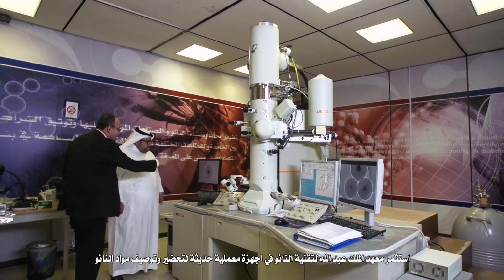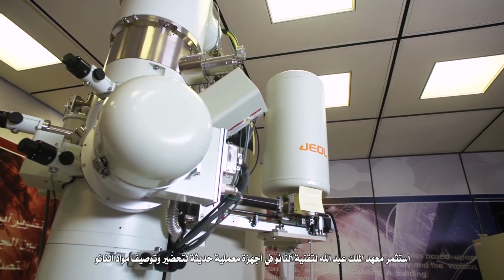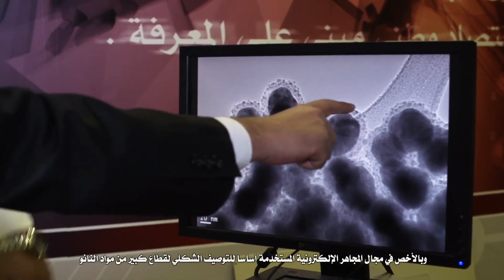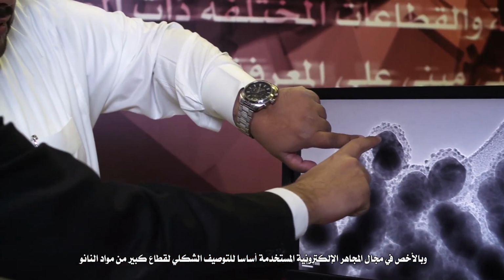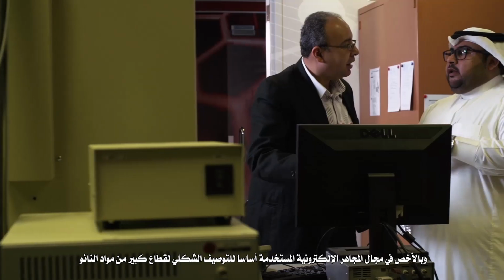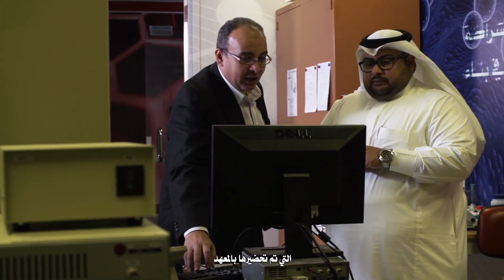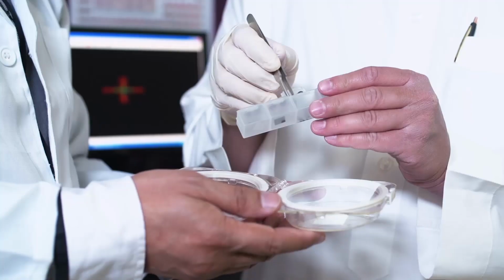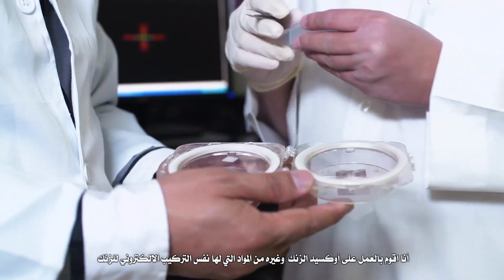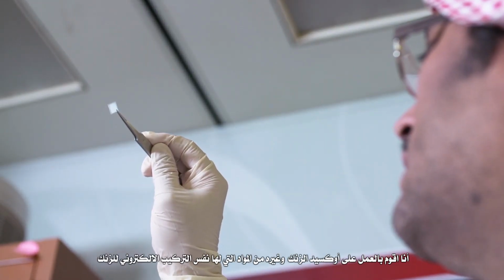KANE invested in a state-of-the-art facility for fabrication and characterization of nanomaterials, especially in the area of electron microscopy, which is used basically for morphological characterization of nanomaterials, and we use it for a wide range of nanomaterials that are prepared in the Institute. I'm working with zinc oxide and other materials that have the same electronic configuration as zinc but new materials, such as barium, strontium and calcium.